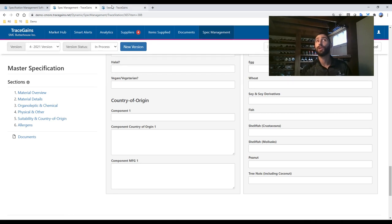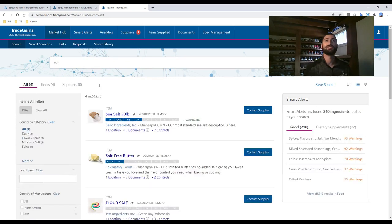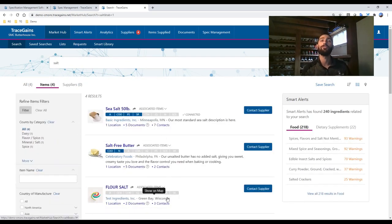We might go into Market Hub, which I've pulled up here in another tab, and do a really simple search for salt. If I did this in the live version of Market Hub, you'd get thousands of results. These are all demo companies for our sake today. And let's look at this very first one. Basic Ingredients out of Minneapolis. Apparently they pull off a sea salt despite being right there in the middle of the country. Maybe it's a lake salt.